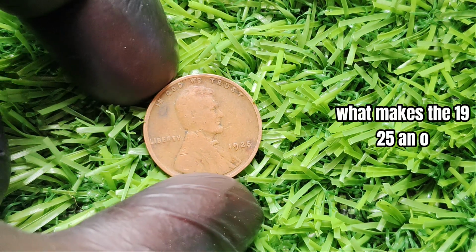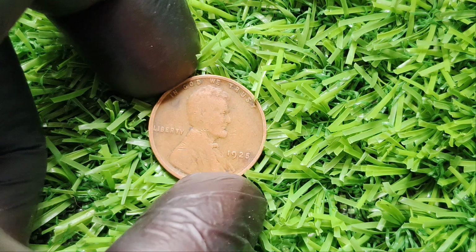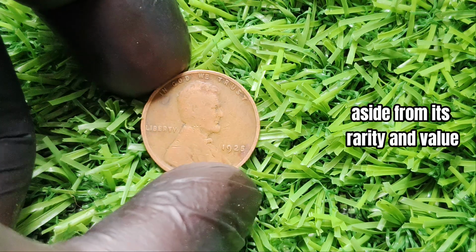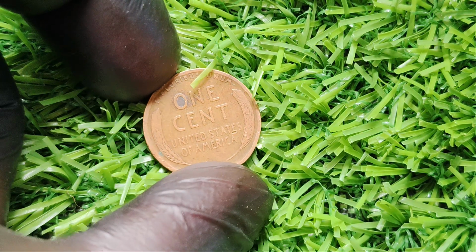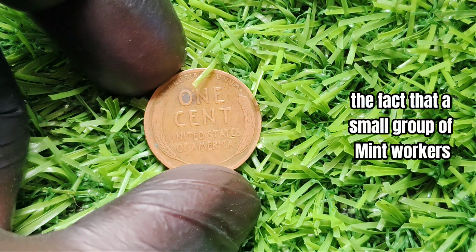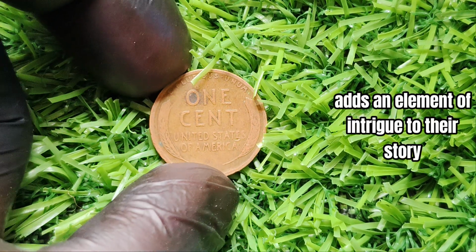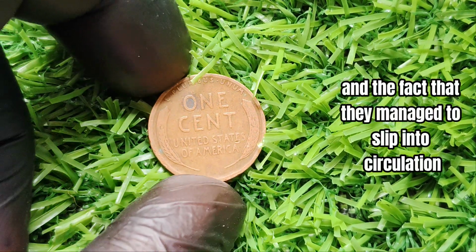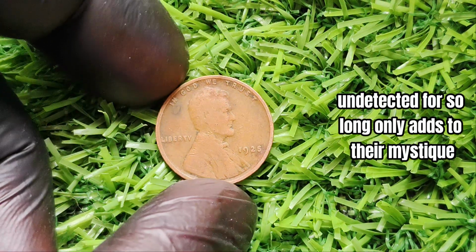So, what makes the 1925 NO Mint Mark Lincoln penny so special? Aside from its rarity and value, this coin represents a fascinating chapter in US mint history. The fact that a small group of mint workers went against protocol to create these unique pennies adds an element of intrigue to their story. And the fact that they managed to slip into circulation undetected for so long only adds to their mystique.